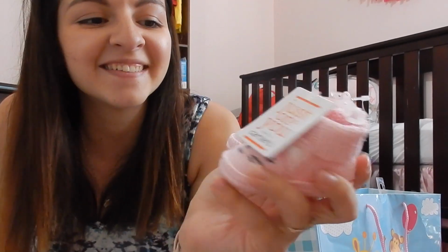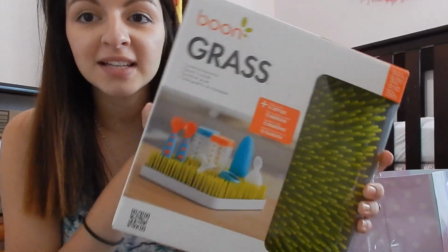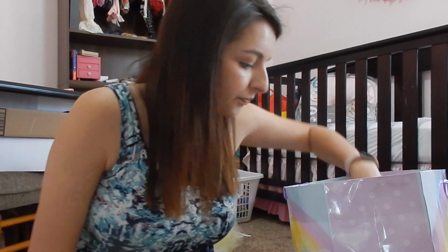They're so cute. This next one is from my mother-in-law, so Brandon's mom. There's so much stuff in this bag. She's the one that's throwing us our next baby shower in July. She said this is only half of what she bought. And this bag, look at this, it is overflowing. You'll see when I start taking this stuff out. But she got us this Boon grass thing to dry the bottles, and the tree thing to go with it to hang the lids and stuff.